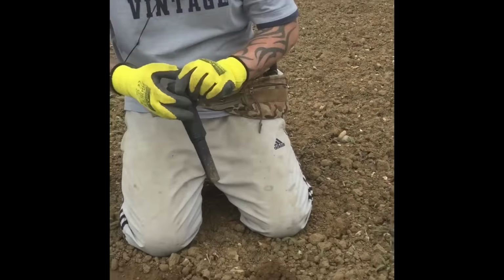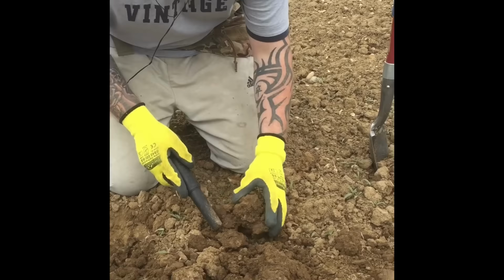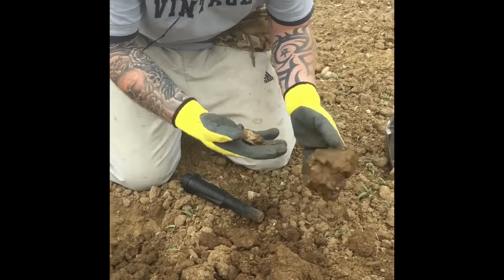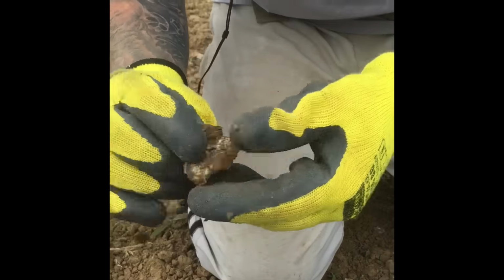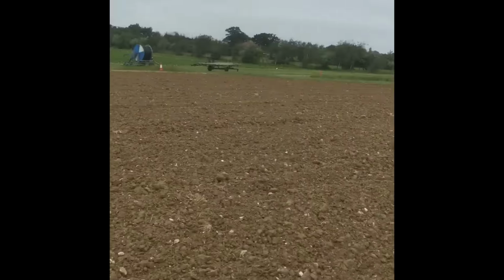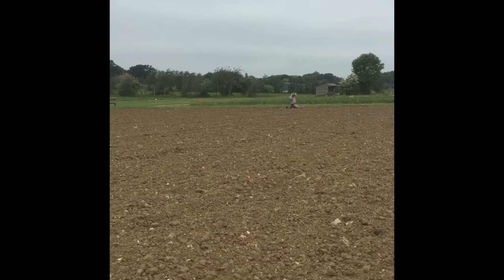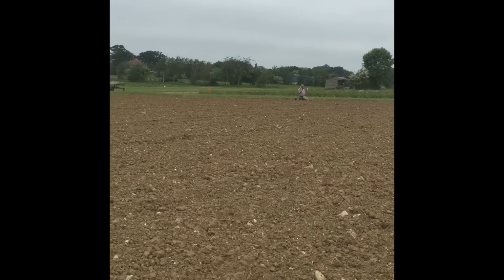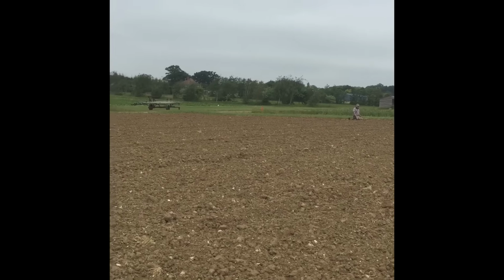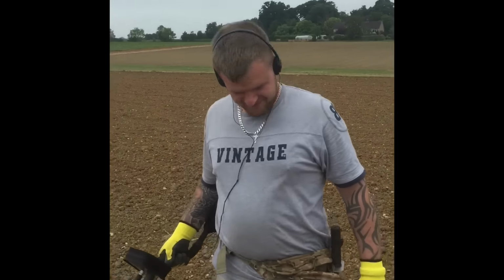His new pro pointer, look at that. Ah, a big bit of lead. Just a big bit of lead? Yeah. There's a lot of lead on this site, guys. Oh well. Mick, how you getting on? Anything yet? Tin cans. Loads of bits of tin cans. Let's crack on. What would it be if it weren't tin cans? Alright, cheers for the live dig, Ash.